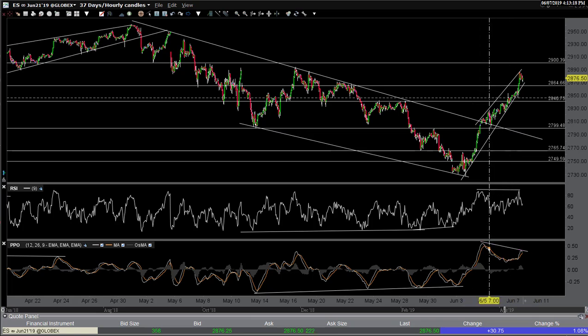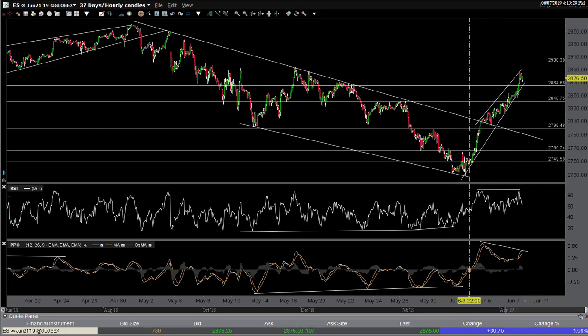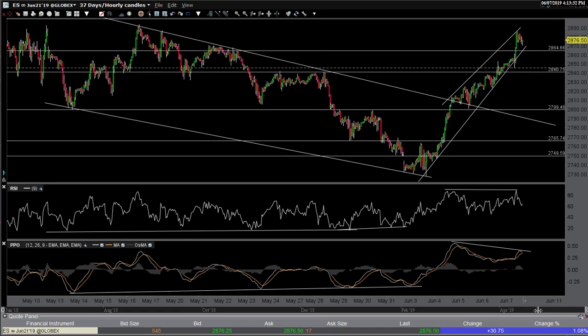Down below, here's the PPO. There's your negative divergence right there, still intact, as well as on the RSI. You have equal highs on the RSI versus higher highs in price. And so that's ES. I mentioned in the trading room just before the close a little earlier today, we had some bearish pennants, and I shared my thoughts on that.